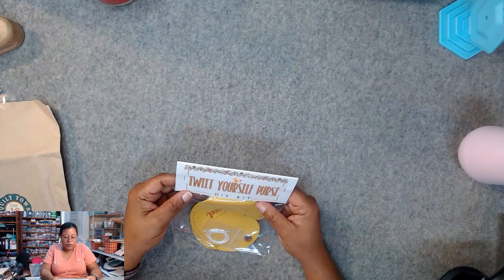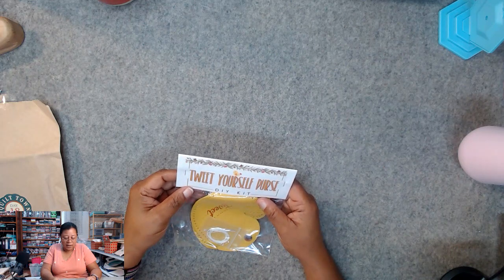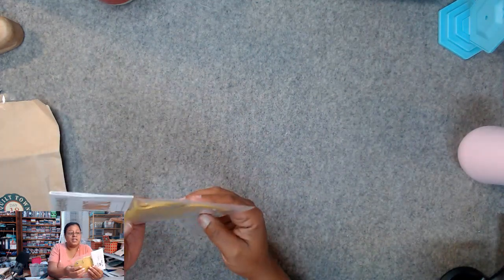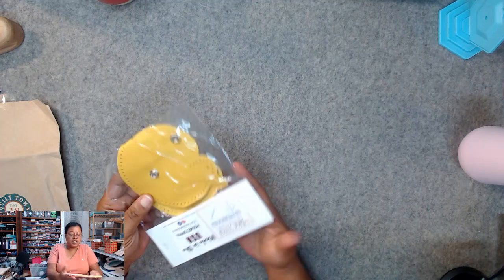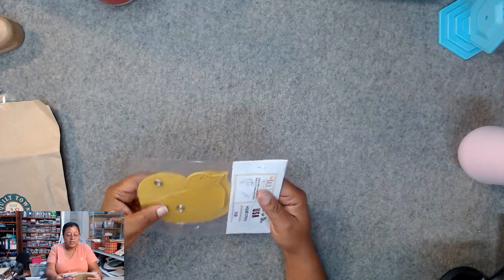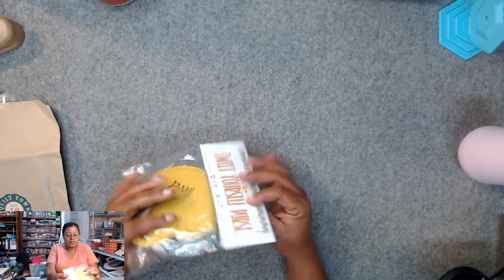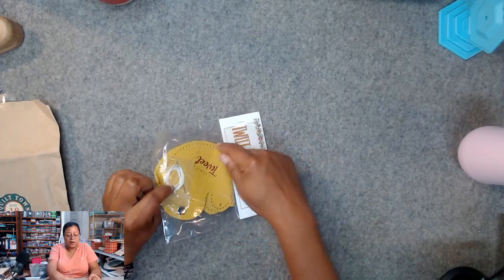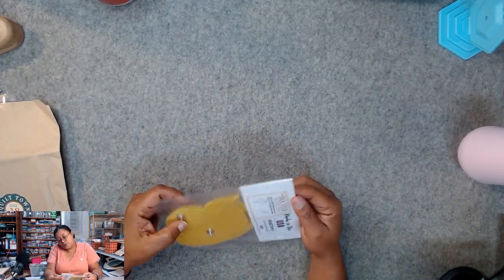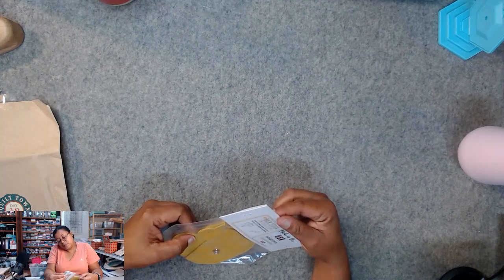Tweet Yourself Purse DIY Kit. You deserve a tweet. That's what it says on here. So it looks like it's a little Missouri Star chickadee. And it looks like you just use this needle and this thread and sew around the edges in these holes to make this little purse, I guess.